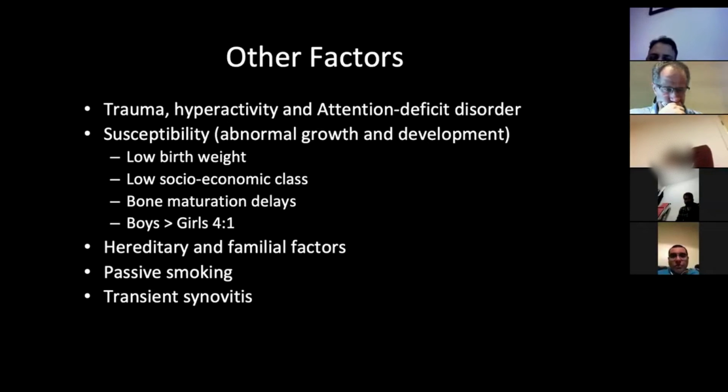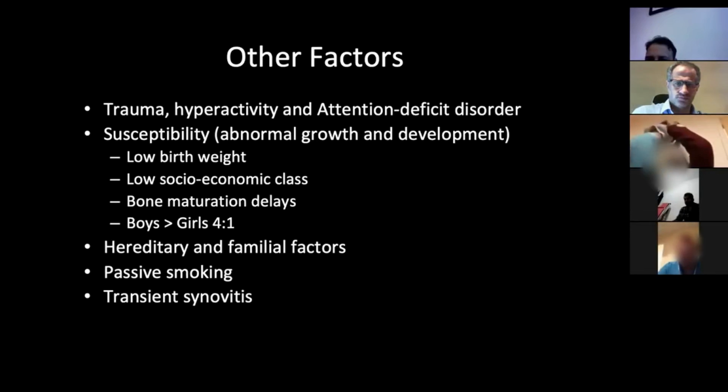The point of this is that if you have a patient with Perthes disease, they have this increased area of cartilage as opposed to bone. So if you have any of these other factors, it's going to promote more deficiency. As we've already said, if you've got a low birth weight and you're still going to grow, then cartilage grows. It's not as hard as bone. It's going to promote a problem.